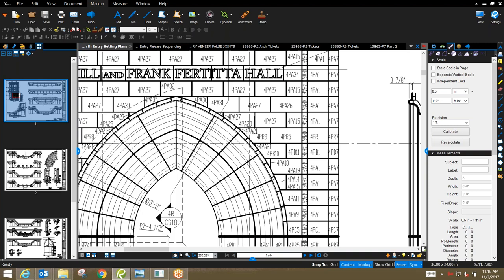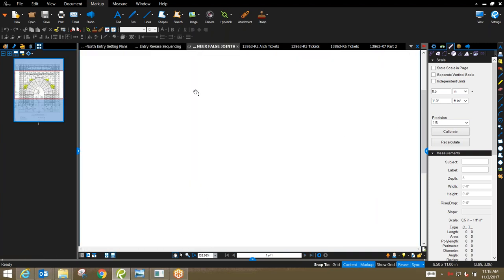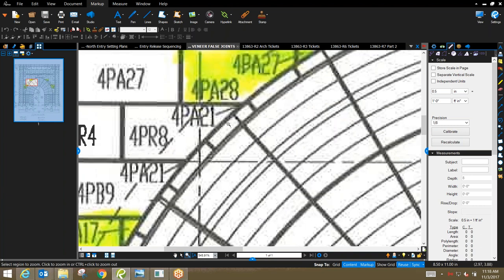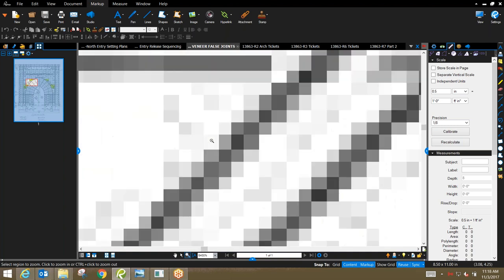Now, I'll say that the false joints, we did coordinate with the masonry contractor. We looked at that along with the masonry contractor, and he highlighted where he wanted pieces combined. And we also did that with this one too. I added false joints to these pieces here. You can see in the detail, there was actually a part number called out for these small pieces, which were eliminated, and we made that change.